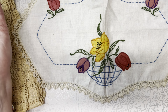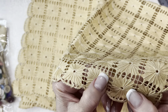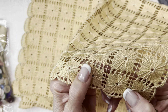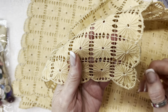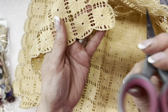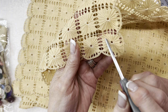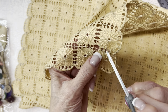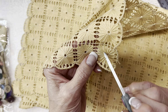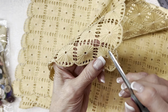This was a strange thing. I'm not even sure what it is, to be honest. Oh, you know what? I think, tell me what you think, those appear to be little squares. It's almost like cut work in a sense, or maybe it's called drawn work. I don't know. Is there such a thing? So each of these is a square of fabric. You can see the threads there. Somebody has, then, these threads that are sort of making these rays or whatever you want to call them.